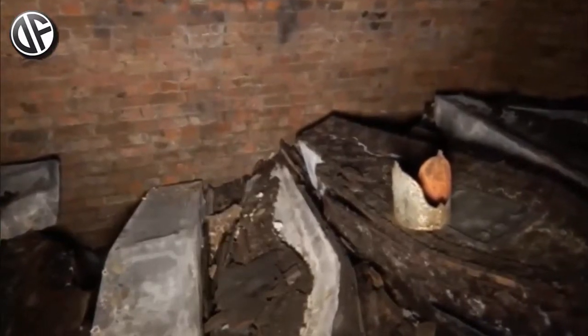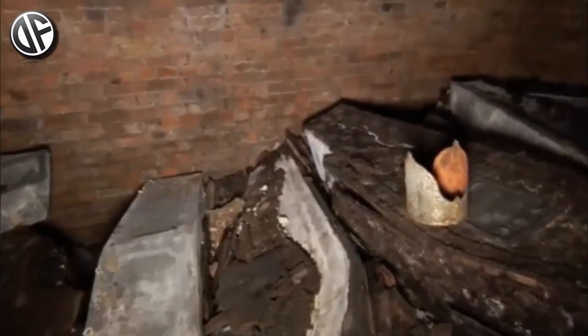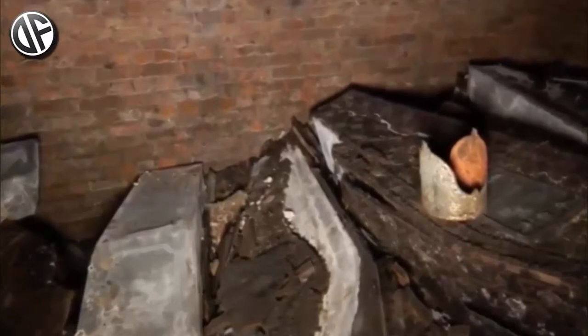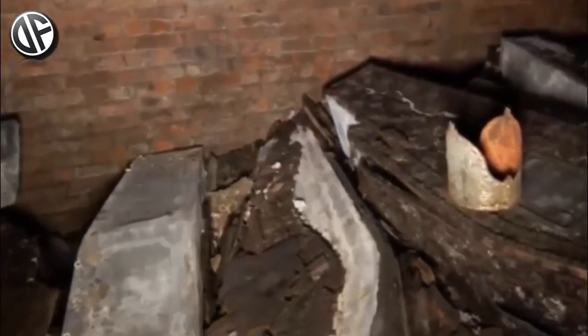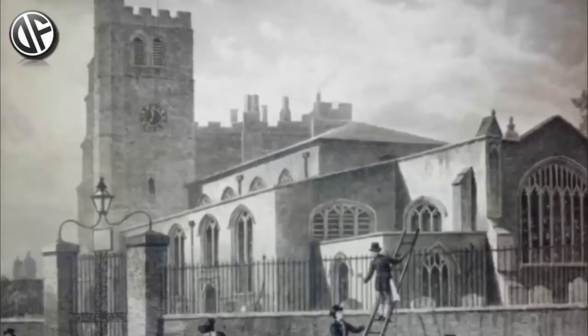The builders made another important discovery as they examined their discovery a bit closer. There was a gold and red-colored mitre, or bishop's hat, sitting on one coffin. These must have been the remains of some important figures in the church. Before it was deconsecrated, St. Mary at Lambeth Church had been an important place.